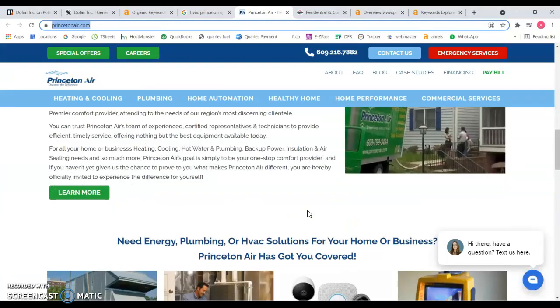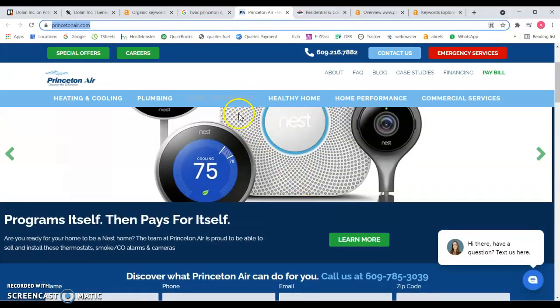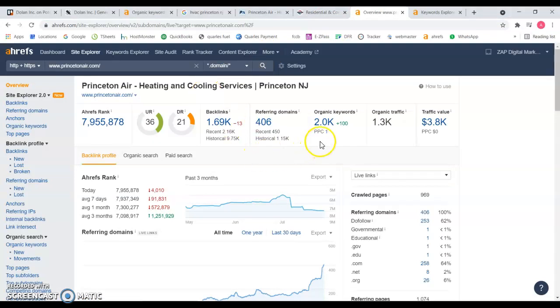So moving on, again, they seem to have more pages, more content. And if we look on the back end of their website, you can see that they're being found for 2,000 keywords. That's bringing them over 1,000 visits a month to their website, and they have over 1600 backlinks, which is quite a lot, and that's why they're ranking on that first page in the second spot on that Google search, and you're not.